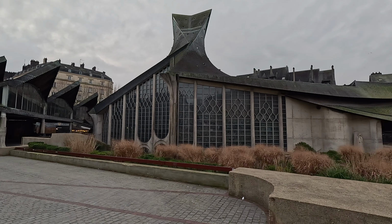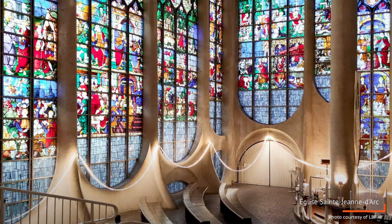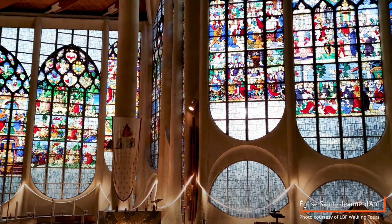This church replaces the Church of St Vincent, which was destroyed during the war, but fortunately the stained glass windows were removed and preserved prior to the church being bombed, and they now sit within the large glass facade. Thank you to LBF Walking Tours for letting me share their photograph, as the church was shut when we visited, unfortunately.